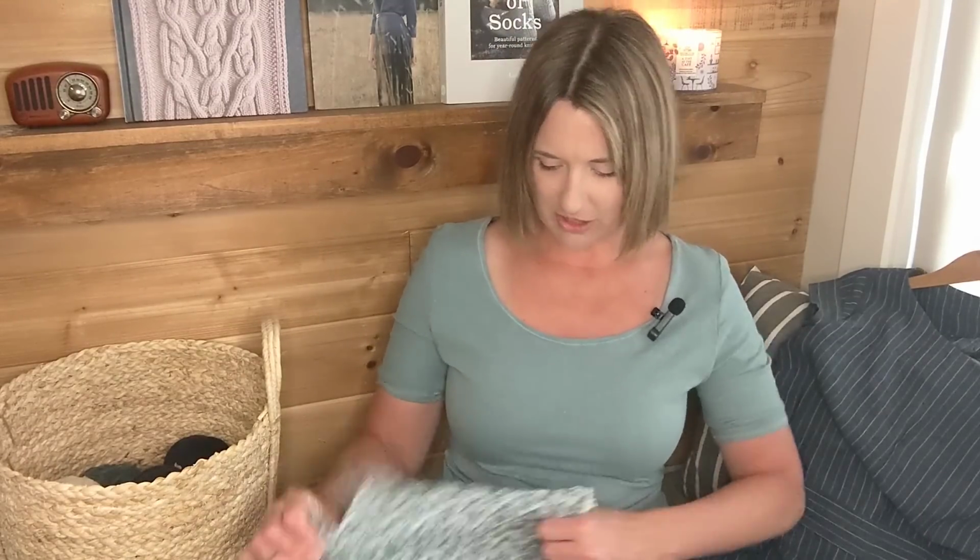So the first WIP I wanted to share with you is my flower cardigan by Sandnes Garn. I've been working on this one for quite a while. I cast it on for my birthday back in March, and I've just been slowly working on it. I'm trying to work on this one on the weekends, but I'm not super strict about it or anything. If I want to work on something else, I do. But for the most part I try to pick this one up on the weekend and work a little bit on it.